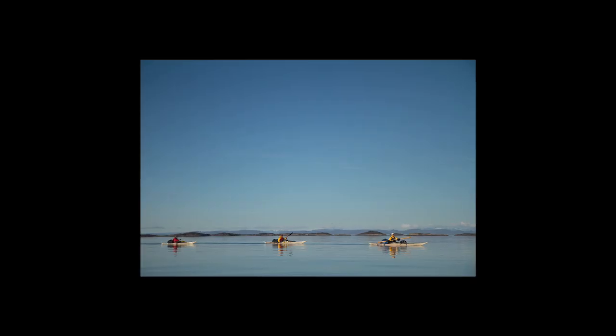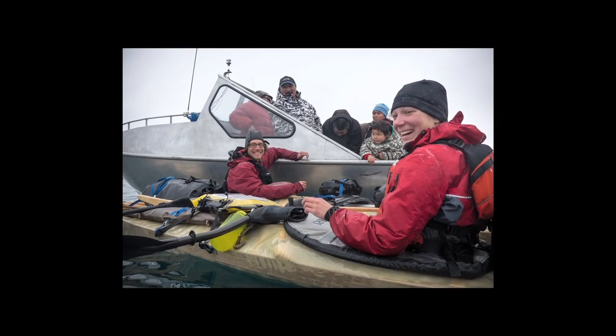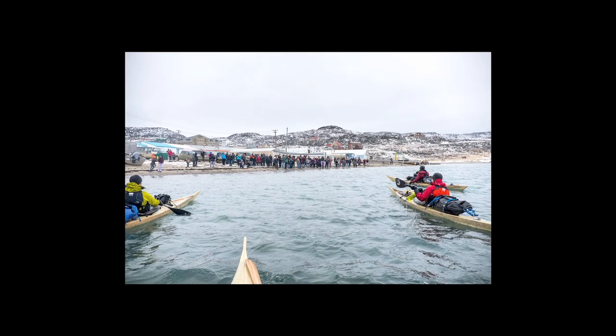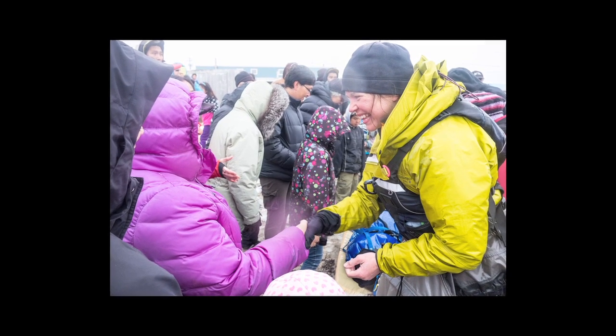It was our first beautiful day in weeks, and we're a day from ending, and we spotted this boat, and he came straight towards us. And we rafted up beside him, and he started passing us hot chocolate, and fresh bread, and fresh caribou, and it was heaven. As we pulled into town here, we were surprised that there were 200 people gathered there, firing off fireworks, honking horns, cheering, and as we pulled up to the beach, it seemed like everyone there wanted to shake your hand and say, "Welcome to Cape Dorset."